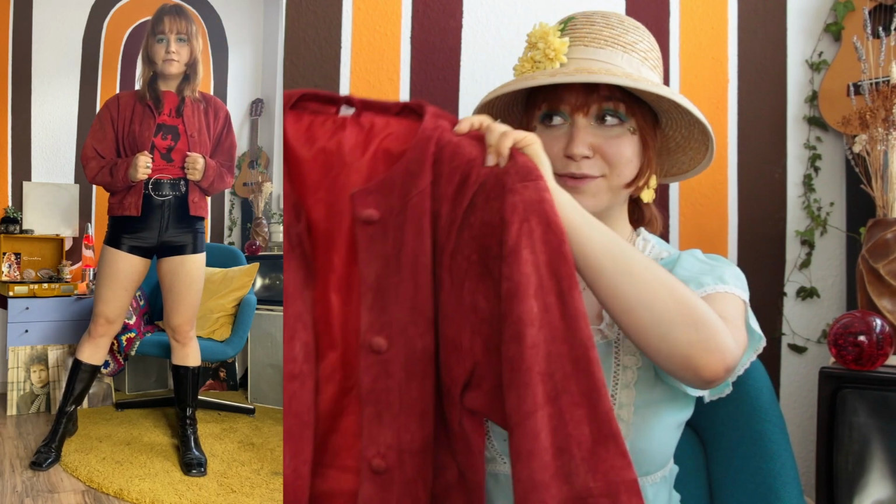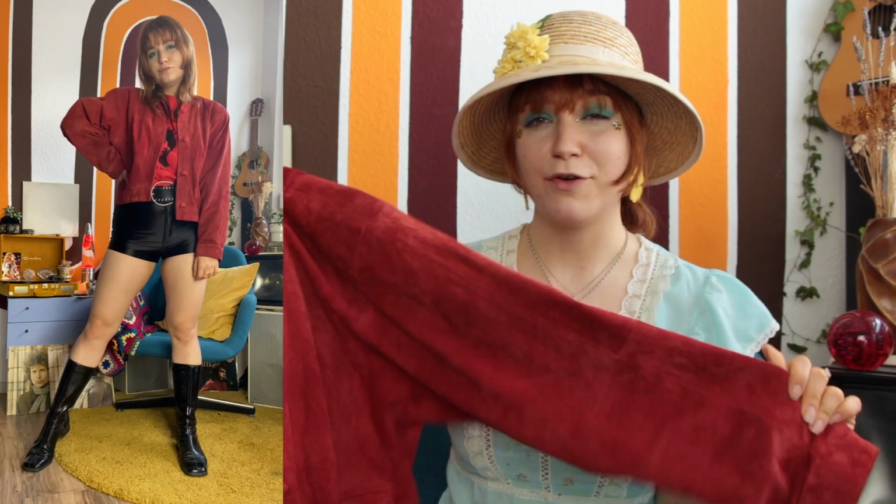And then as a finishing touch to the look, I went with this amazing suede leather jacket. I got this one while traveling to Budapest almost 2 years ago. It fits me perfectly and I think it just works great with the outfit. So this whole outfit kind of gives me Sunset Strip late night party vibes and I'm absolutely here for it.